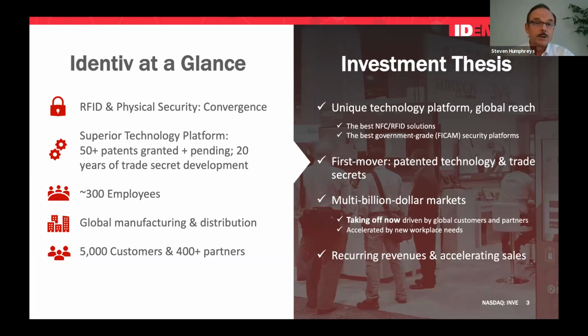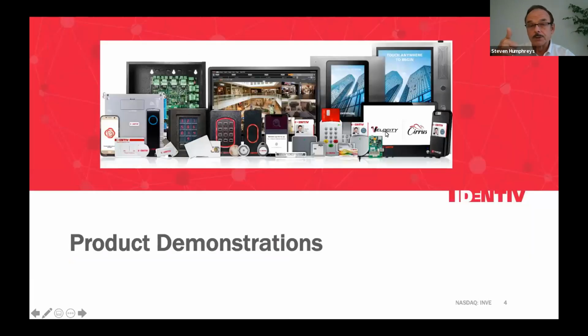So just to give you a few examples of that, today we've got 3 demos. One in the RFID space, which is CVS's spoken prescription app. The second one in the cyberspace, which is our recently launched FIDO keys.